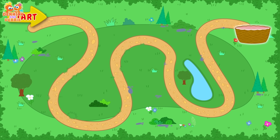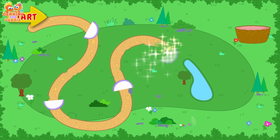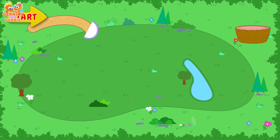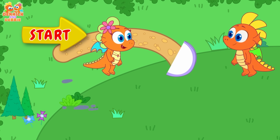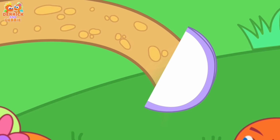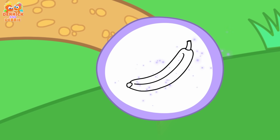This is the map to the picnic destination. And those are the spots we can pick up fruits from. Let's start from the first spot. Let's go! What fruit do we have here? A banana!